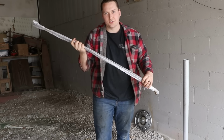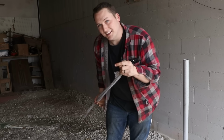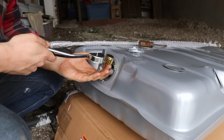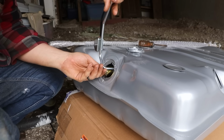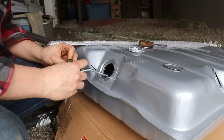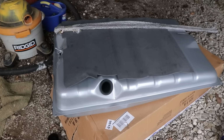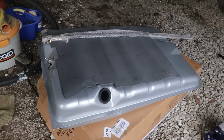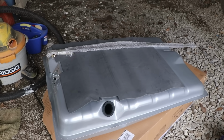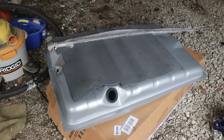On top of that, Classic Industries was kind enough to send us brand new tank straps, brand new hardware to mount all this stuff in, and a sending unit with the rubber grommets. So we have everything to make this car have a good gas tank. Not only did they supply us with everything we needed for the fuel tank, but Classic Industries gave us this nice little mat to go in between the trunk and the actual gas tank. So we've got everything we need here to make this car run, drive, and stop with proper fueling. So thank you, Classic Industries, for all the parts you gave us.